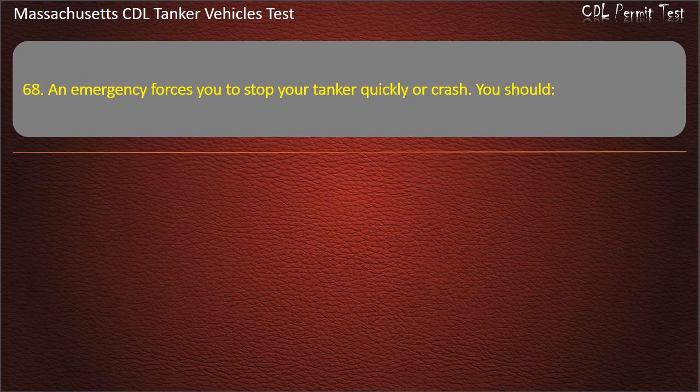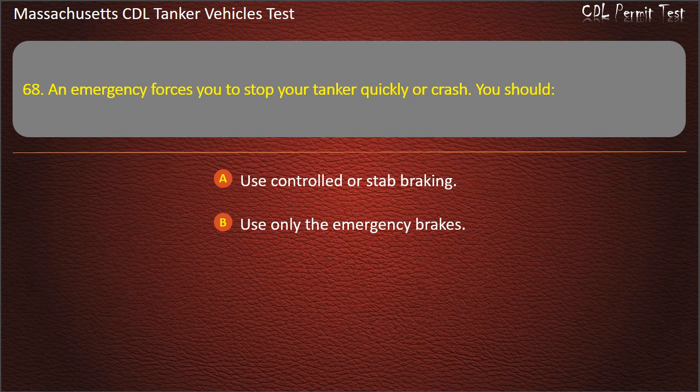Question 68. An emergency forces you to stop your tanker quickly or crash. You should use controlled or stab braking. Use only the emergency brakes. Lock the brakes with the pedal and hold it there. Answer. Use controlled or stab braking.